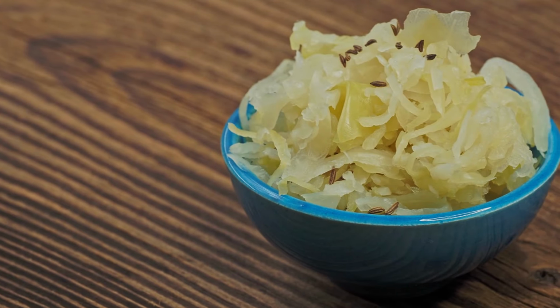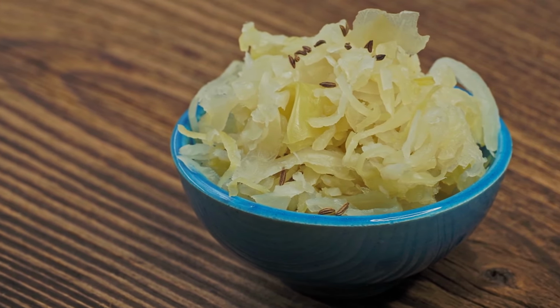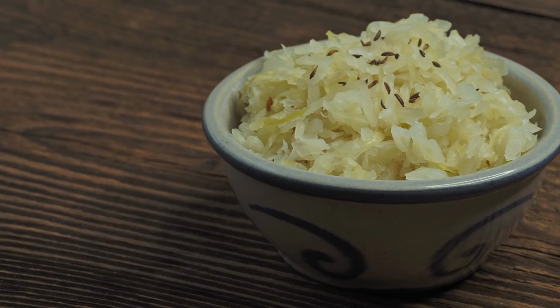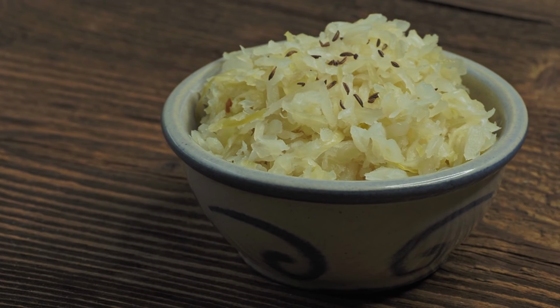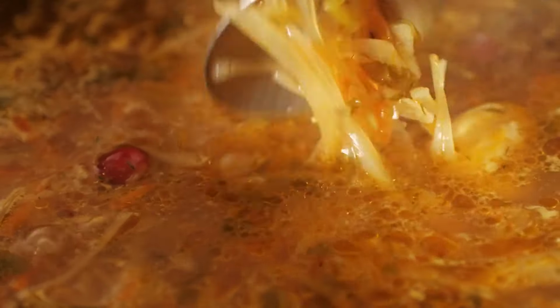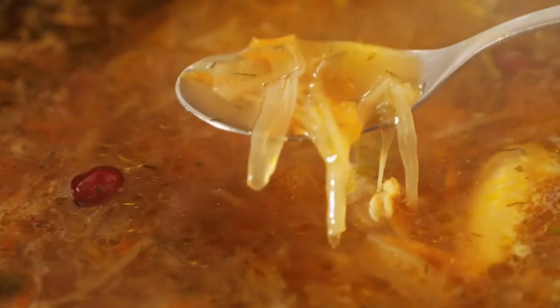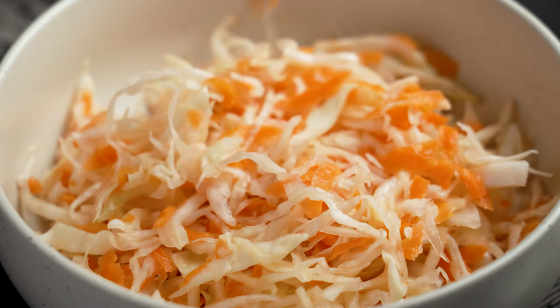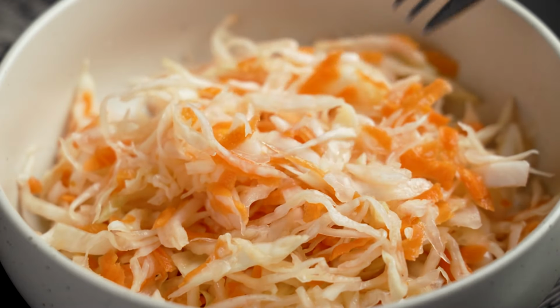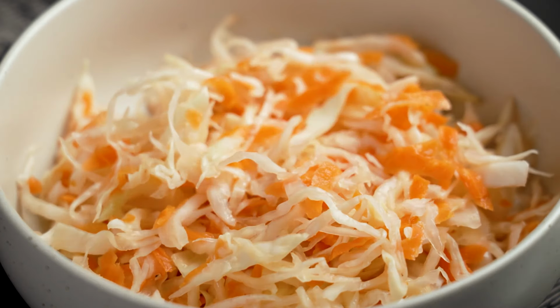Make sauerkraut. Sauerkraut, a tangy and nutritious fermented cabbage dish, was a way to preserve vegetables for longer periods. Did you know that sauerkraut is rich in probiotics, which are beneficial for gut health? To make sauerkraut, shred fresh cabbage, mix it with salt, and pack it tightly into a jar. Let it ferment at room temperature for several weeks, ensuring it stays submerged in its own juices.